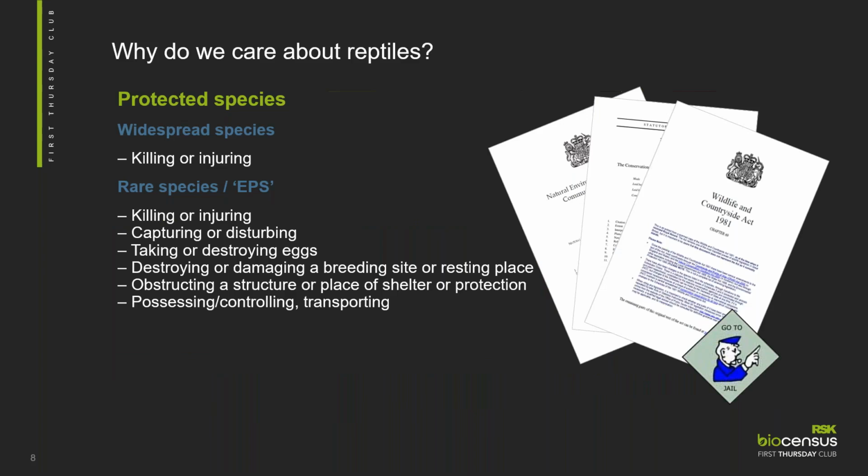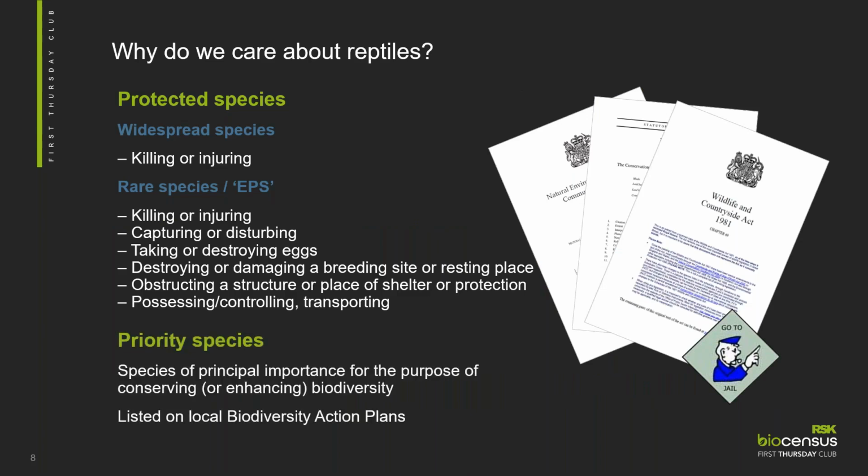So on my final why do we care slide, another reason we care about reptiles is that they're protected species. The widespread species receive partial protection in Great Britain, only against killing or injury. Wording of the legislation in Northern Ireland is slightly different, as they're only reptile species. They have effectively made common lizards have the same protection as EPS. EPS means European Protected Species. So these have a much higher level of protection.